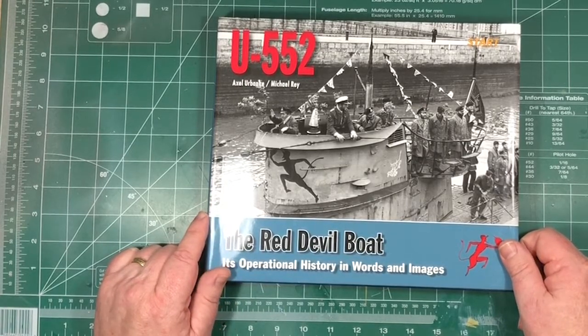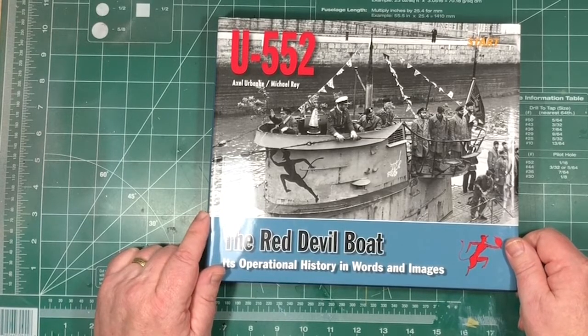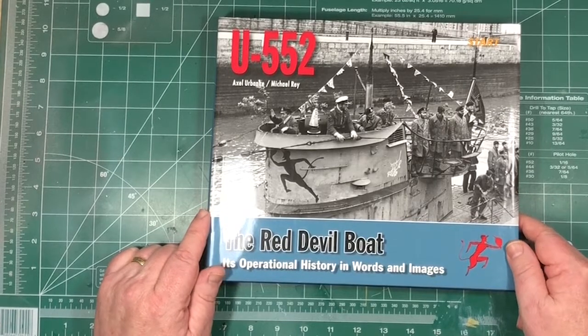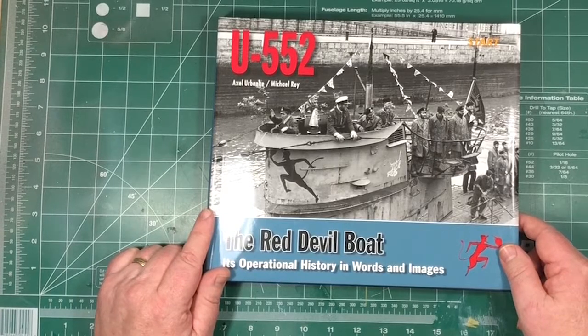There's more detail in here. Like I said, Erich Topp wrote a book after the war, so they've incorporated a lot of details from that into this, as well as official military records.